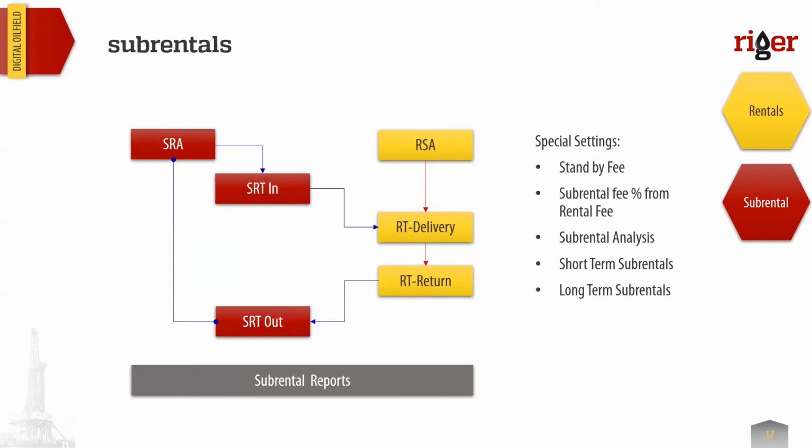There are lots of different approaches to subrental operations, such as a standby fee, or a subrental fee as a percentage of the rental fee. We added a very detailed subrental analysis, and the system supports short-term and long-term subrentals. If you require some equipment for a particular job, and after this job it will be returned to the vendor, we consider this a short-term rental. If you treat equipment as your own fleet, but the owner of this equipment is a different organization, we consider this a long-term subrental.